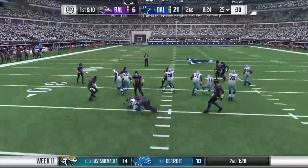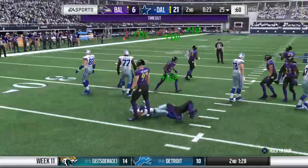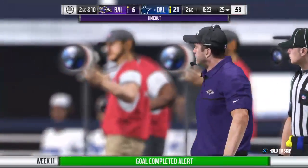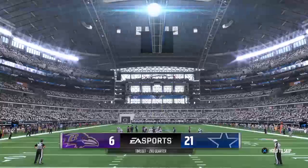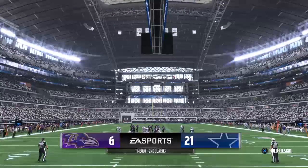They'll start the drive with Elliott. And the big boys up front, they're going to stop him right at the line. And now the Ravens are going to take another timeout. So that means they're down to 1 remaining here as we head toward halftime.